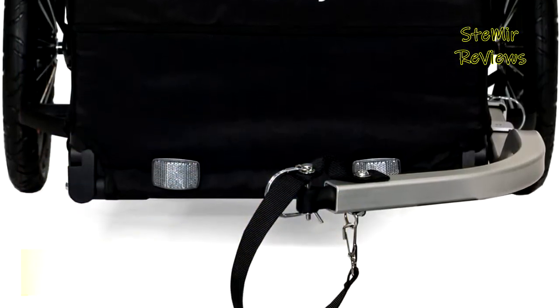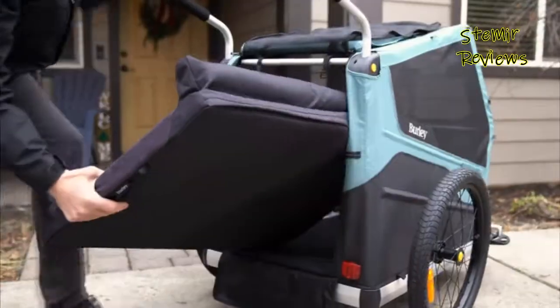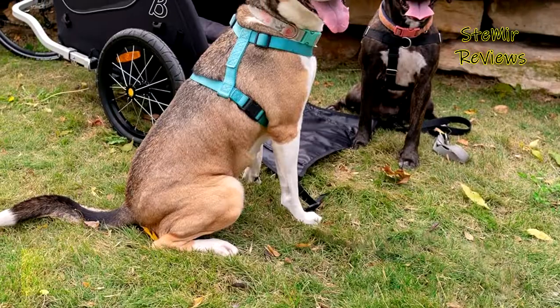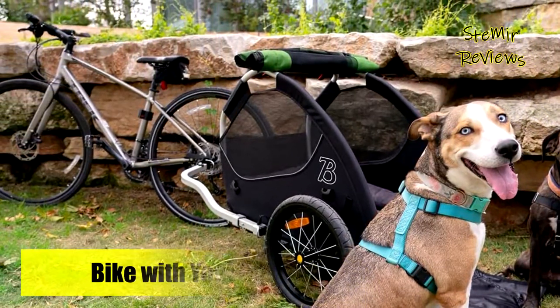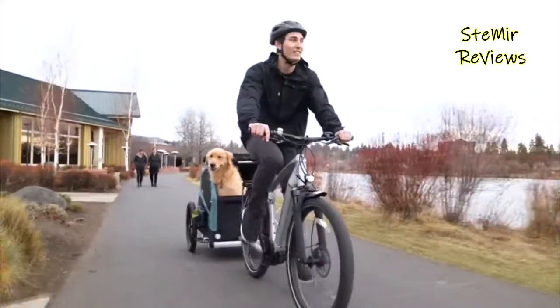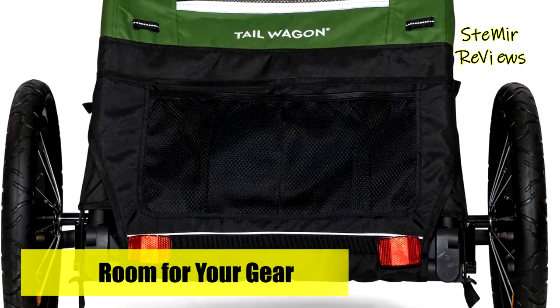Mesh windows provide maximum ventilation so your pet can enjoy the wind in their fur. Rear storage pocket provides easy access to treats, leashes, and other gear. The front panel can be rolled up and secured, allowing your pet to enjoy the scenery as you ride. With the included steel hitch and tow bar, the Tail Wagon comes with everything you need to bike with your dog. Once hitched, the flex connector allows the bike to lay flat while the trailer remains upright.